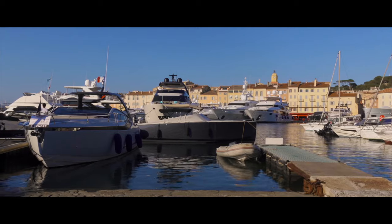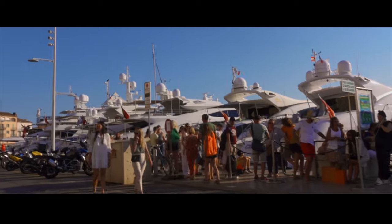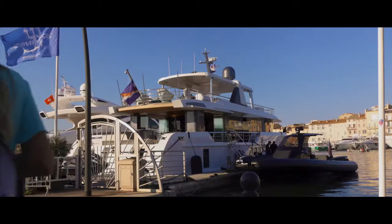In the summer, the port of Saint-Tropez welcomes a crowd of tourists who come to admire the yachts in search of possible stars, for whom it's a place to be seen.